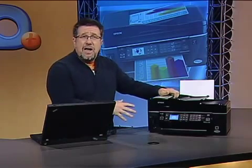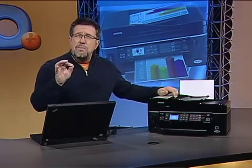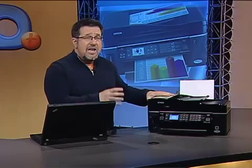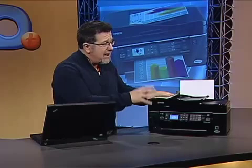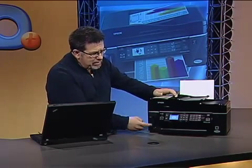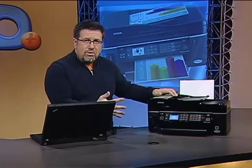It has 180-page memory for inbound faxes, and that's one of the big differences between home multifunction and office multifunction devices: the office ones have a built-in fax facility. So we can use this as a standalone fax machine as well as, of course, being able to plug memory cards in and even print photos directly from it.